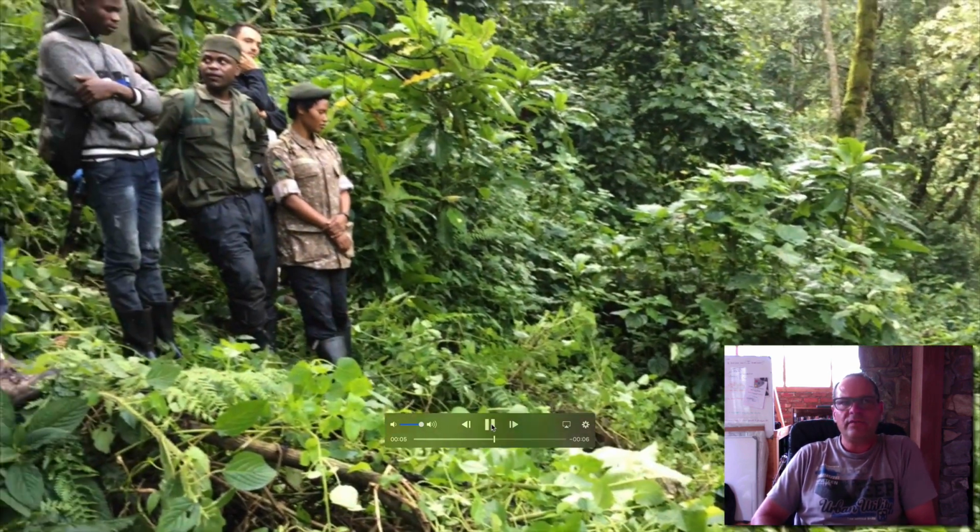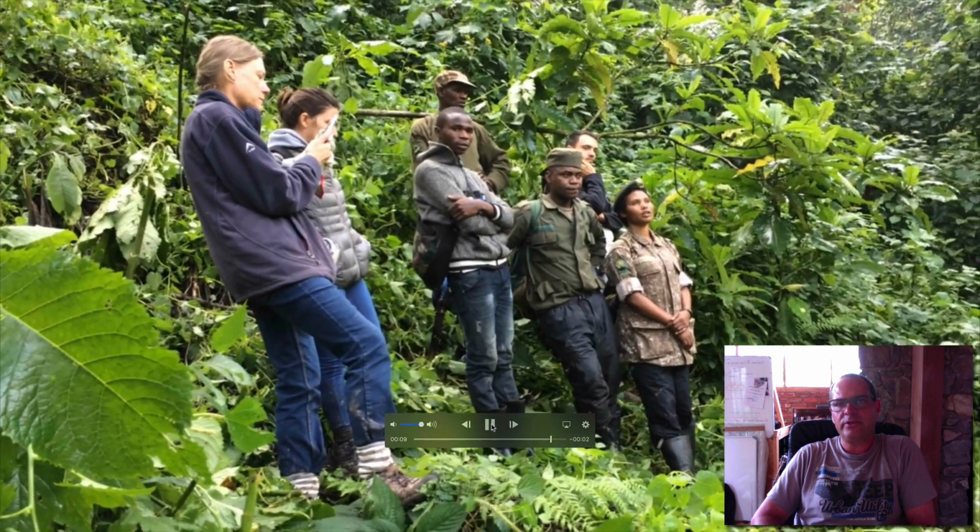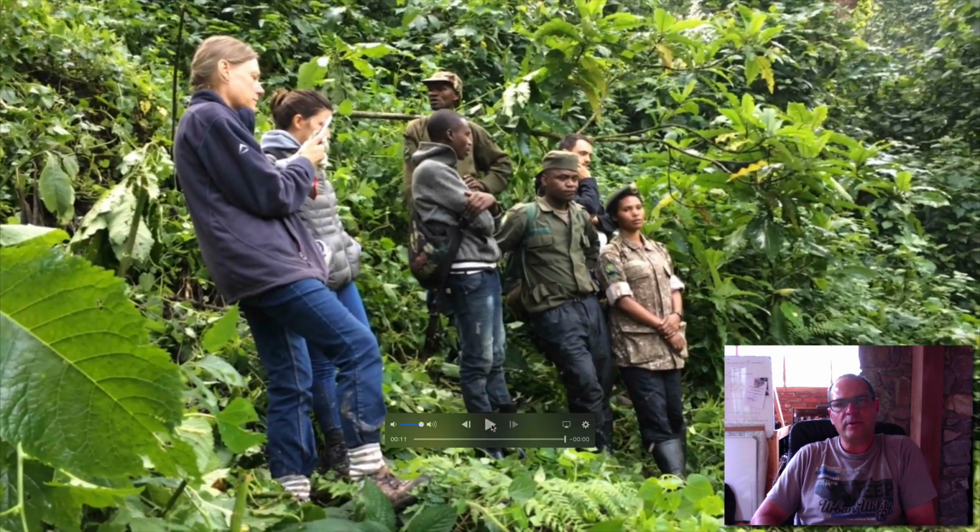But otherwise, you get very close. You don't touch them, but you get very close. And if they decide to push through you, then they will walk past you. Our guide on the right hand side, the lady, she was the guide. The gentlemen up there are the trackers. They go out in the morning and they find the gorillas before you start trekking them, and that means that it's a bit easier for you to actually find them when you get there.